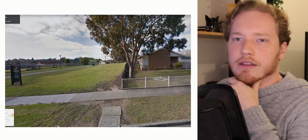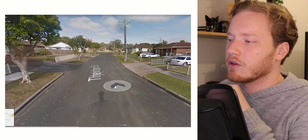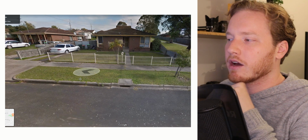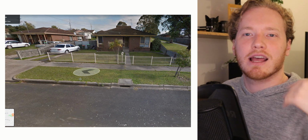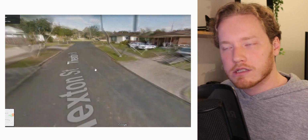So right now we are in the same pocket as the first property that we looked at in Dyer Court, and I'm just basically going for a bit of a wander with the camera, looking at the overall area, so not just the particular street, but all the surrounding streets.